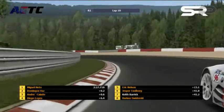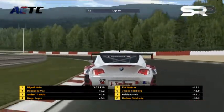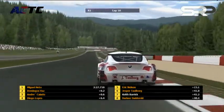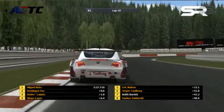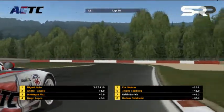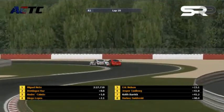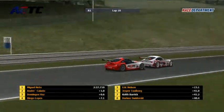Hey guys, I was just watching that battle. It seemed that the contact that Jesper made with the wall while entering the pits kind of slowed him up. Keith almost got him going out of the pits, and that's where that battle kind of started. Of course, it's a very tricky pit exit, isn't it, Toby? It's a very slippery pit exit. On the inside now is Barrack all over Torbog. Torbog's just missing a few apexes here on this lap under pressure from Keith.